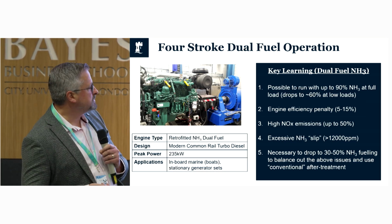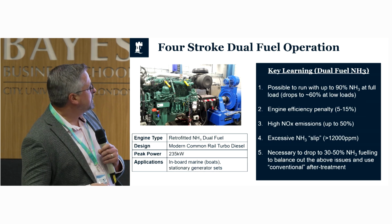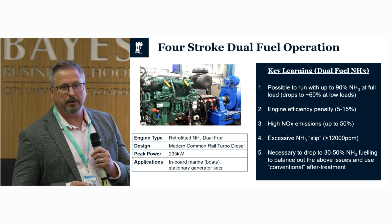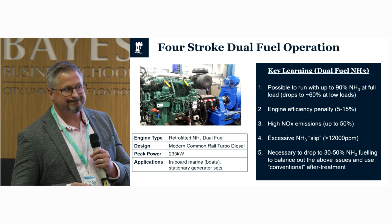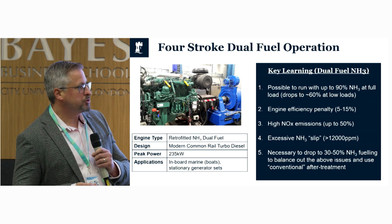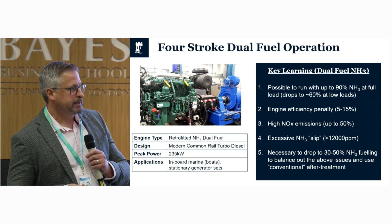Now, there is after-treatment technologies that we can throw at it. If we want to use conventional after-treatment, we have to back down the amount of ammonia to about 30%. It's not 90%. Just because you can run 90% doesn't mean you should if you're retrofitting it.